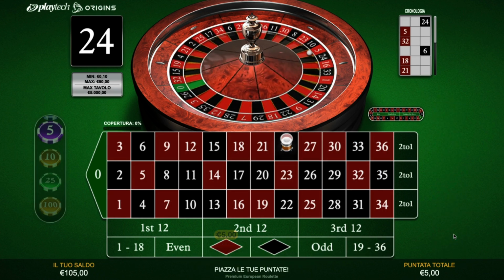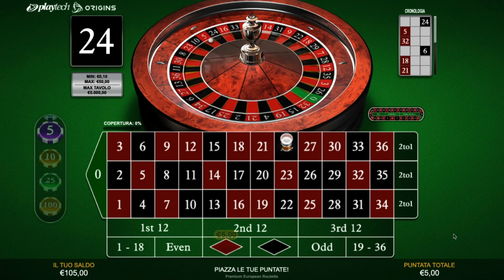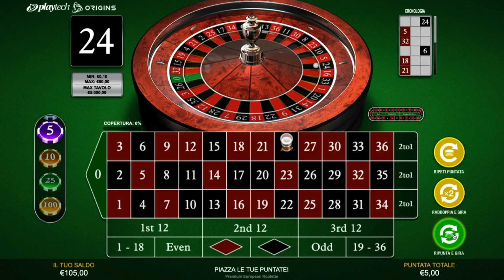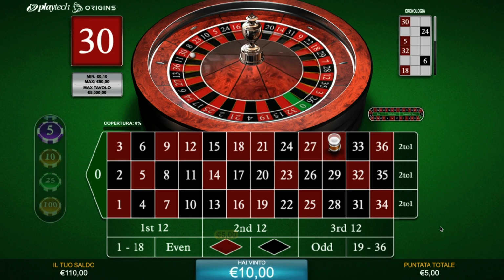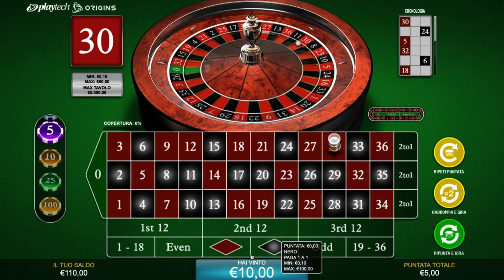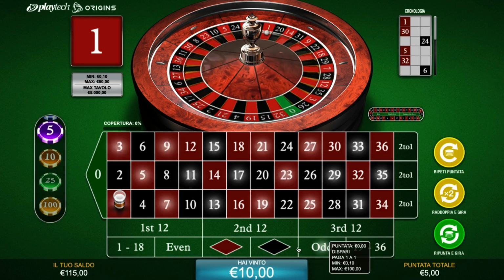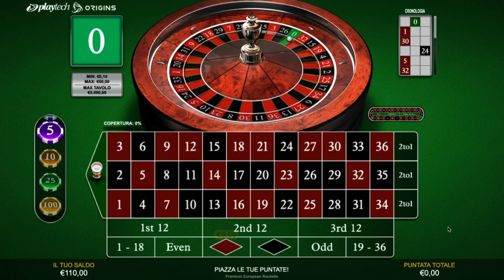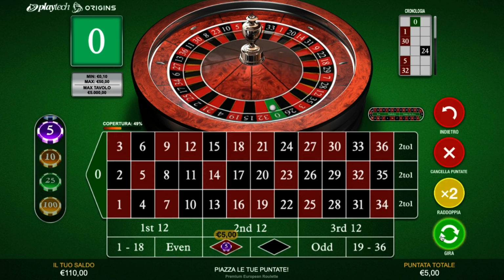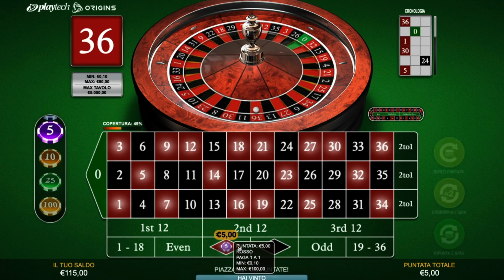Lost. So now we're at 1 loss in our count. Let's see what happens, but in the meantime, we keep placing €5 on red. Won. So the loss count resets. Onwards. Won again. Another €5 on red, always the same. Lost. So the count is now at 1 loss. Won again, so the loss count resets to 0.